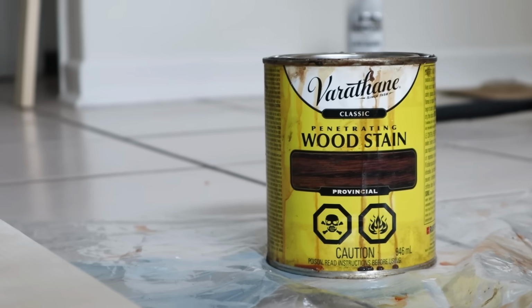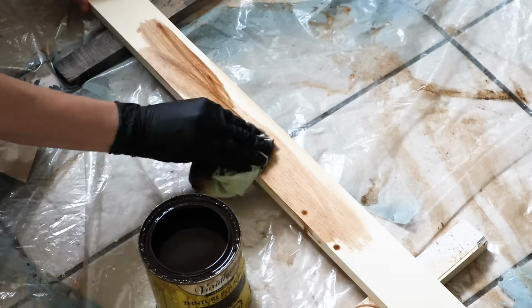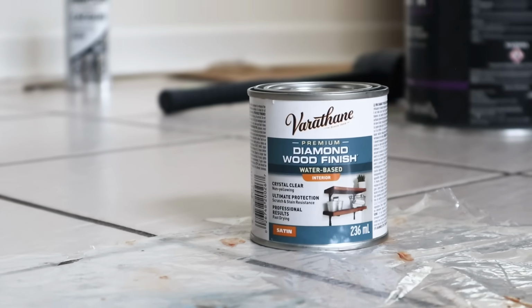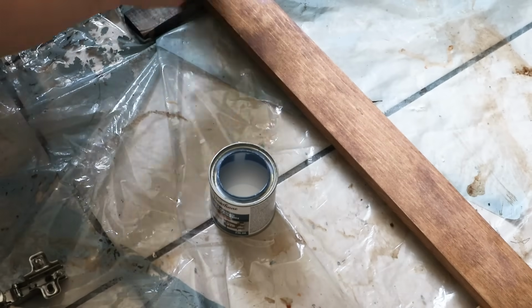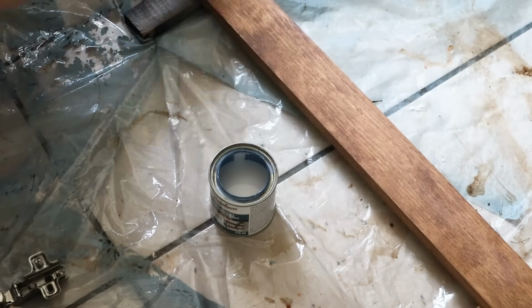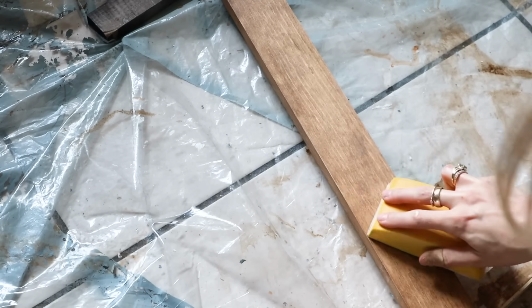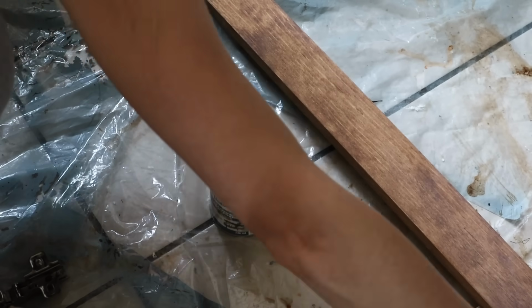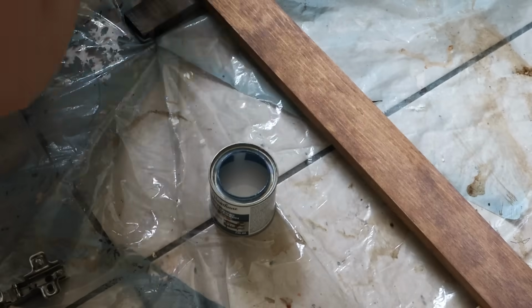First, I went in with this wood stain in the color Provincial and applied that using a scrap piece of fabric. After that had time to dry for at least 24 hours, I then went in with this Varathane Clear Finish Satin Top Coat. Once that was dry, I then hand sanded the top coat before going in with another layer of the clear finish. Sand that again, and then go in with one final layer of the clear finish to really seal the wood.